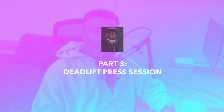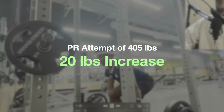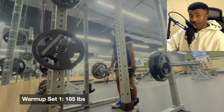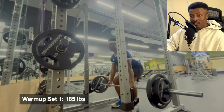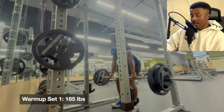All right then, boys, welcome now to the deadlift clip. We're going to go through a PR attempt. Here we're going to be attempting to lift 4 plates on each side for a 405-pound attempt. Our previous PR was at 385, and we've tried to hit 405 for the past 2 months now. We got really close last month where we almost locked it out, but we just couldn't hold on to it because our grip gave out.